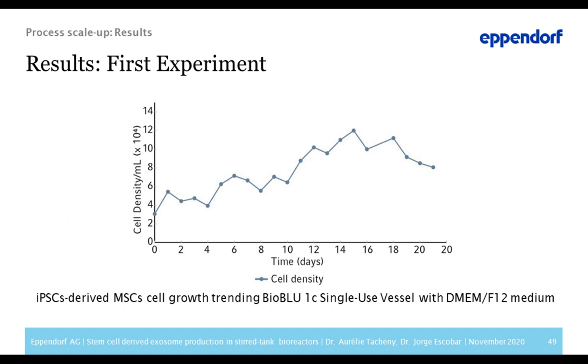As you can see here in the picture, after the final cell expansion, the cell count was erratic, especially after each collection day. We attribute this to the low inoculation density, and also because in this first experiment we used the DMEM/F12 cell culture medium, whose composition was probably suboptimal for iPSC-derived mesenchymal stem cell expansion.